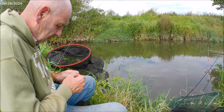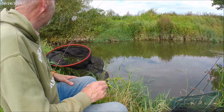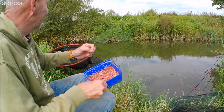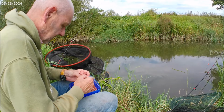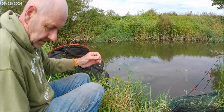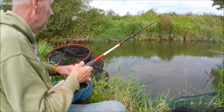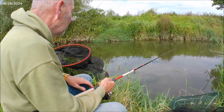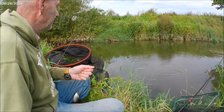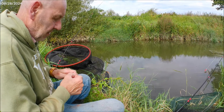Well, I'm getting so many of these, I'm having to keep switching the camera on, switching it off. There we go, you're getting the gist of it anyway, what's happening. Plenty of roach and rudd on the maggots. Pleasant conditions to fish in now. Well, it's one after the other at the moment. Of course, no problems with the tide today. Should be fishing it going down for most of the session.